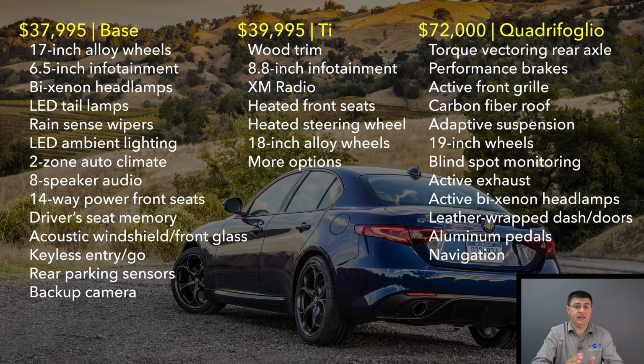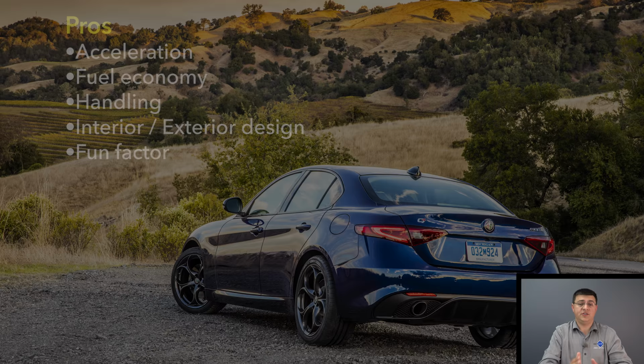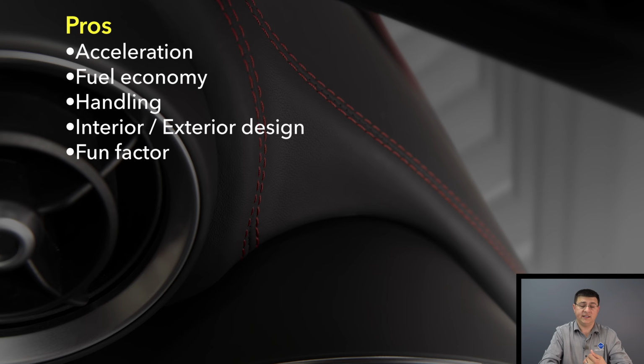That means that the segment is getting very crowded, and manufacturers are really trying hard to differentiate their vehicle from the competition. The Giulia differentiates itself in 2 important ways. First, the base model is very fast. 0 to 60 in 5.1 seconds is definitely the fastest in this group. Second, the base price is actually quite low when you take a look at the standard equipment and you compare the Giulia properly to the competition.